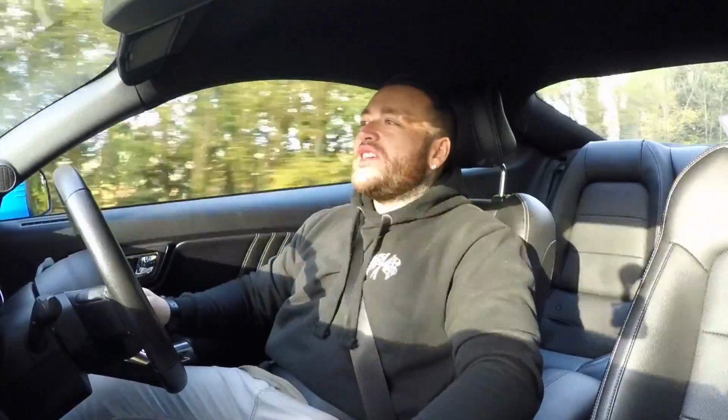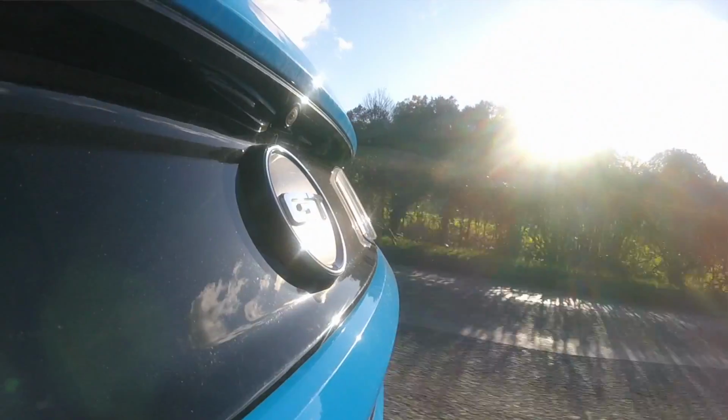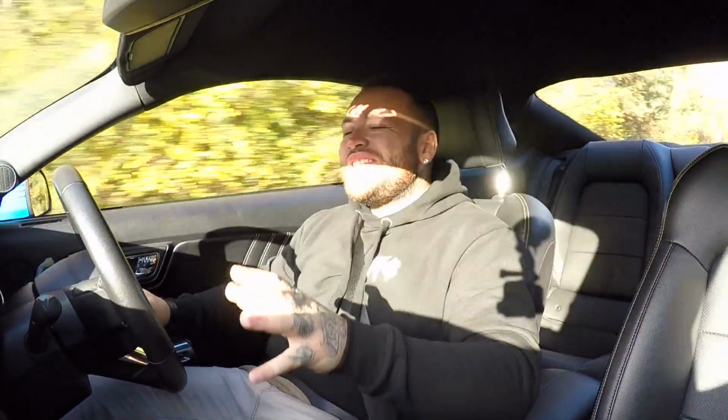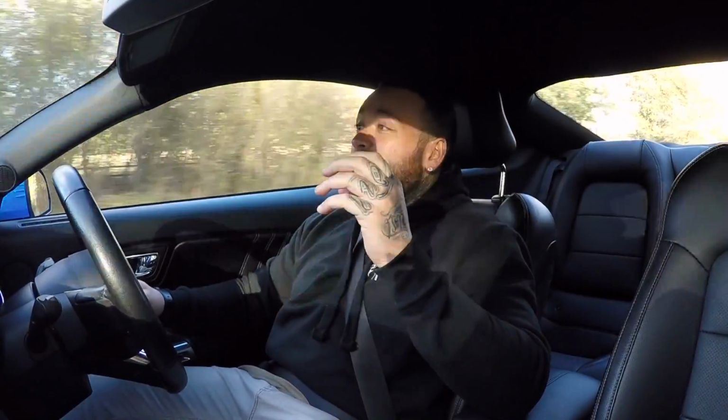Now, if you're willing to buy one of these in the UK, there's a couple of things you need to know. This one, on a run on the motorway, was averaging over 30 mpg when this car was picked up from the guys at Hendy Performance. But on this shoot today, we're running around 23 to 24 mpg, which still, in my opinion, is fantastic numbers for a 700 plus brake horsepower 5-litre supercharged engine.